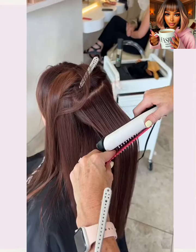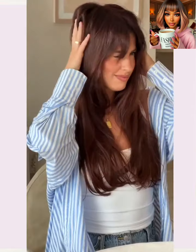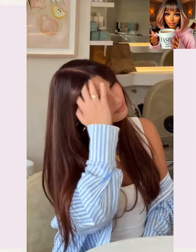So next up we have a hair color change. She also goes with this really pretty reddish brown copper. It's almost like a deep chestnut reddish brown hue. Very pretty. She's got the bangs going there, the bottleneck style bangs to frame out the face.